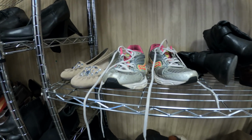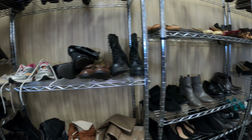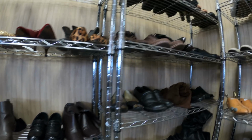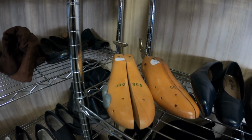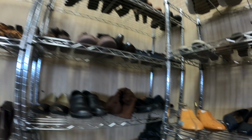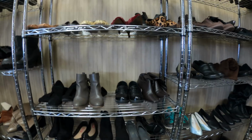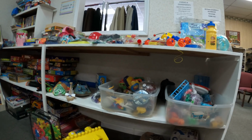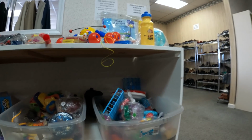I also recently sold a pair of Z-Coil shoes I got here for $1. Sold them for, I think it was $40 or $50 plus shipping. So definitely deals out there if you can find them, especially if you have a thrift store like this. These are rare thrift stores to come across, the old school thrift stores where everything's actually cheap and all the money goes to help charities and help people.